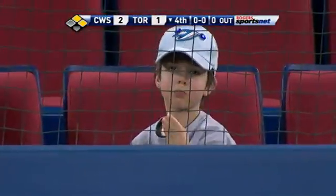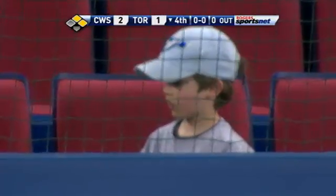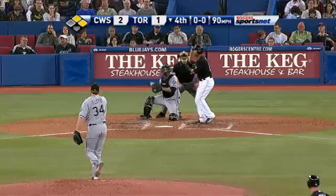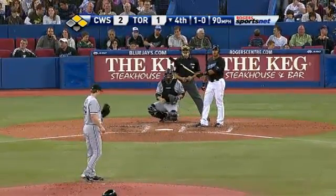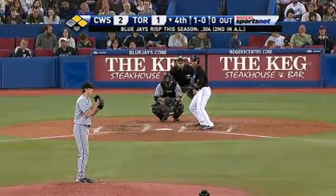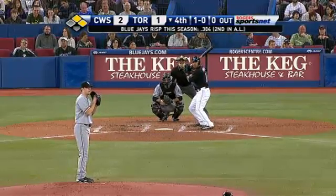Jays got something cooking here in the 4th. Couple guys on, nobody out. There's the little Rios guy. He's happy to see his man standing at first. Happy to see Blue Jays on first and second, and nobody out for Vernon Wells. Vernon struck out immediately following Rios' home run in the first inning. Here we are in the 4th now, 2-1 for Chicago.